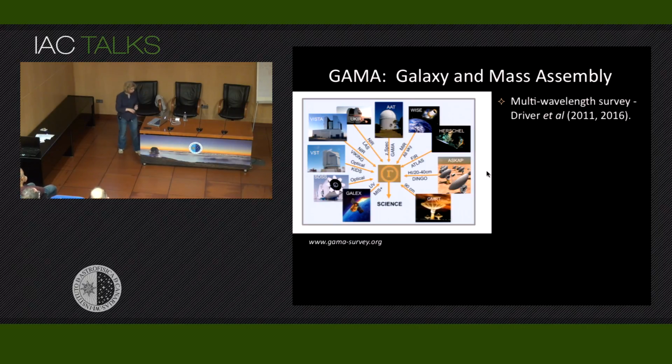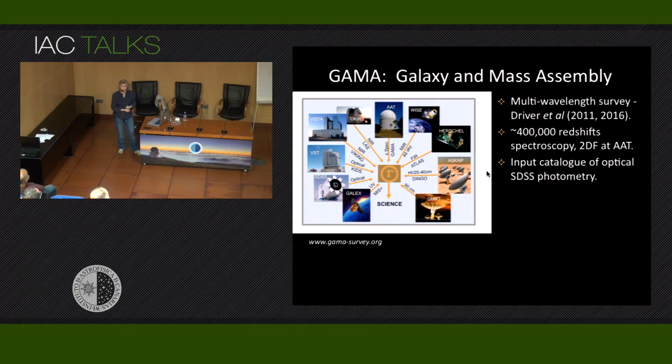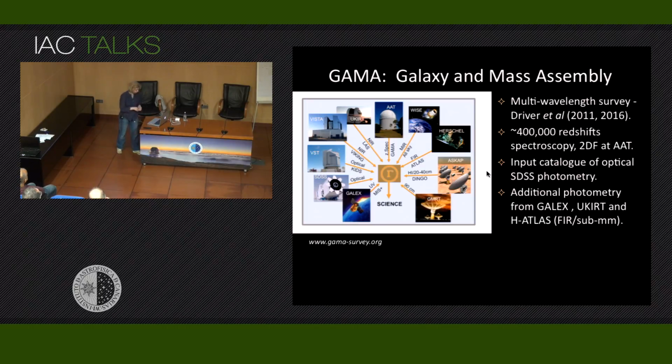So it's a multi-wavelength survey led by Simon Driver, and you can see updates of that in 2011 and 2016 published. It consisted of about 400,000 redshifts taken at the Anglo-Australian Telescope based on input from the Sloan Digital Sky Survey imaging. So it went about 2 magnitudes deeper than Sloan in terms of the redshifts. And there's additional photometry from all these other wavebands that I've mentioned.